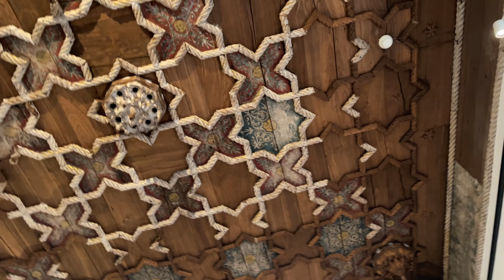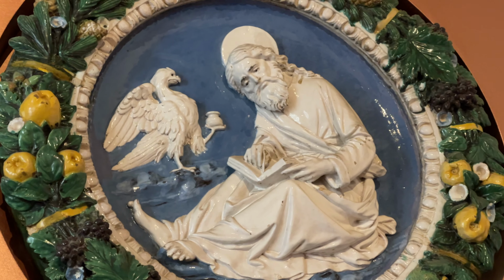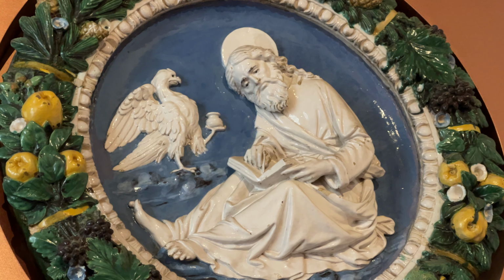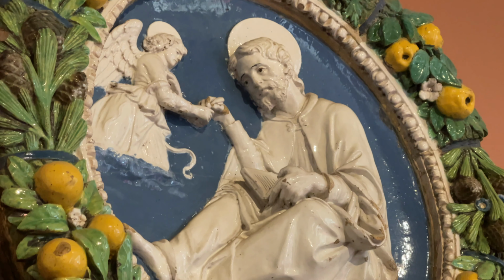Initially, the Portuguese imported tiles from Seville and later from Flanders. In the second half of the 16th century, Flemish specialists were invited to Lisbon, and they, in return, taught the Portuguese this craft. Thus, by the beginning of the 18th century, Lisbon became a center of production.